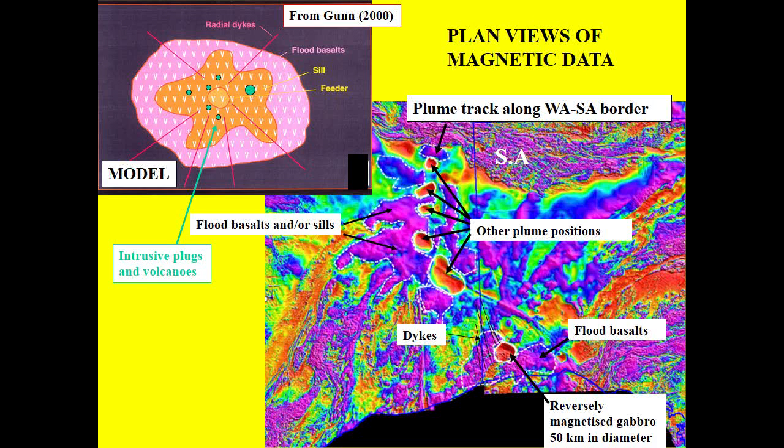You commonly can see a central hole or a central feature, just like down here, which I believe is the main stem to these things. You often get clusters of little igneous plugs and so forth, and also you commonly get radiating dike swarms.